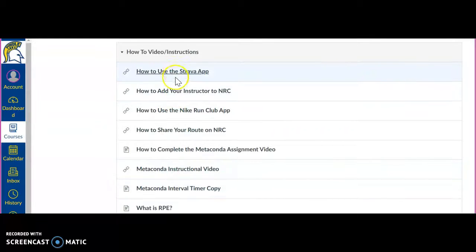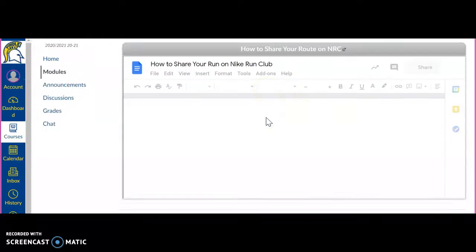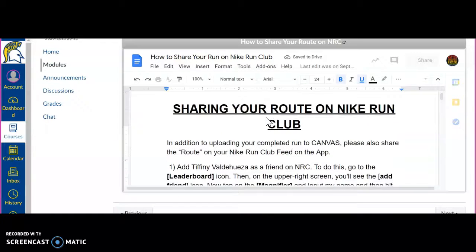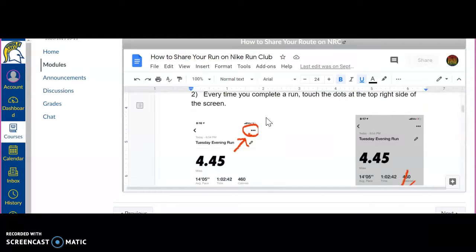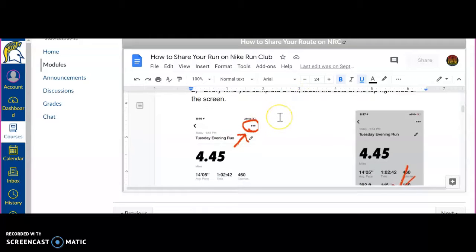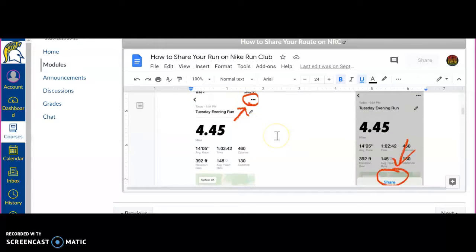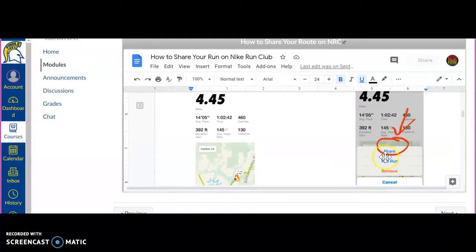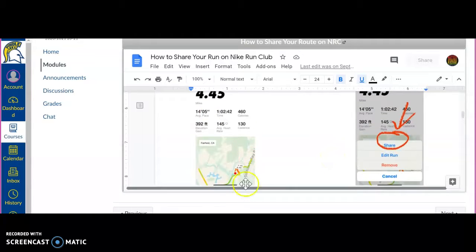Okay, and then for your Nike Run, how to share your route on Nike Run is going to be right here. If you click on this file, it tells you exactly how to share your route. Basically, after you've completed your run, you're going to touch the dots at the top right-hand corner of the screen. You're going to click on that, and then this will pop up, and you're going to click share.